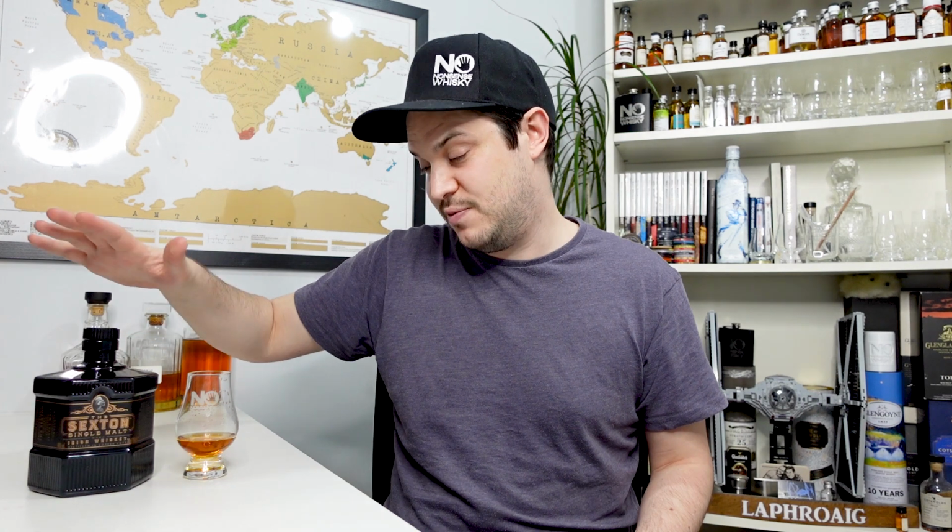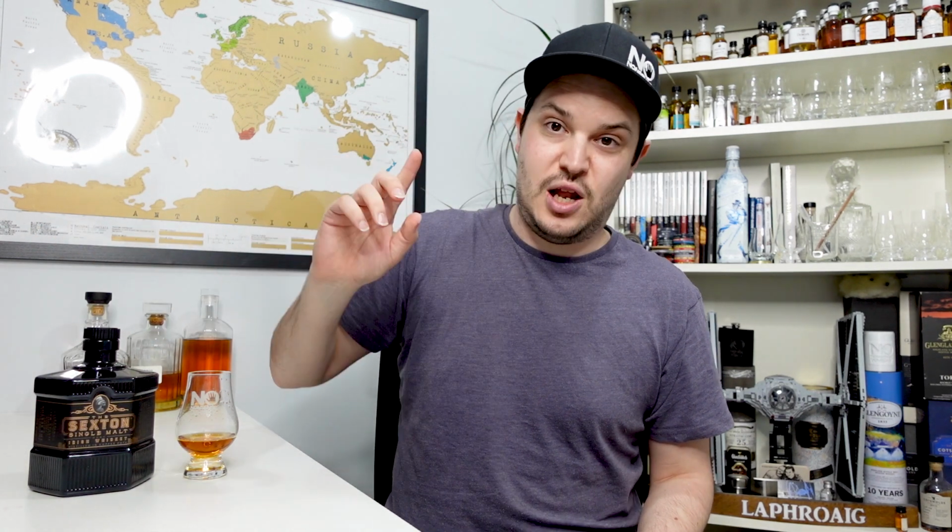You can get this as cheap as 25 quid in the UK and as expensive as something like £35, which is probably a little much, I'm going to say ahead of time on that one. That's a lot of wittering I've done about this particular whiskey. Let's get into the glass and see if it's actually any good.